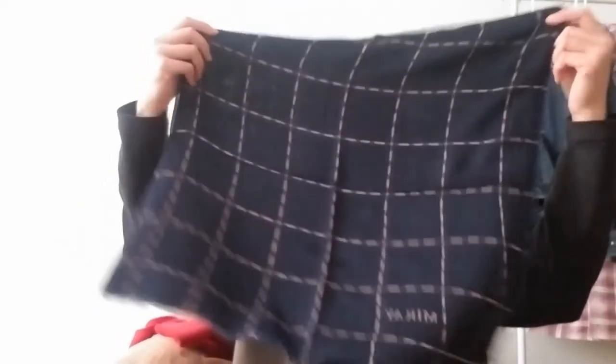First item is this scarf. The average length for all scarves is actually 35 inches, but the one I bought is 38, close to 40. So I think I can still make it work.